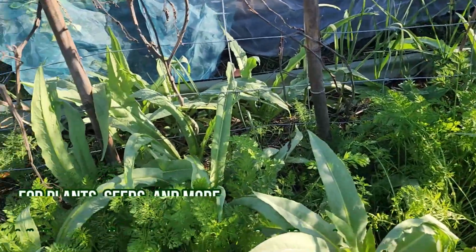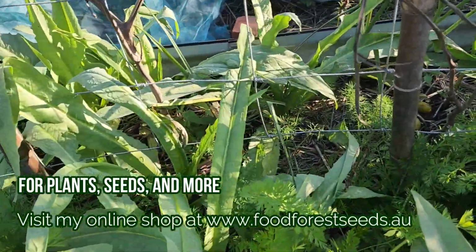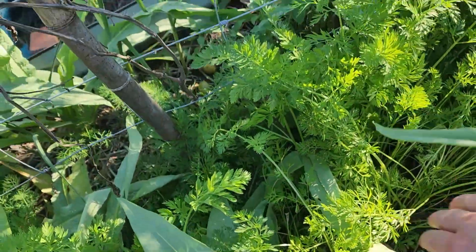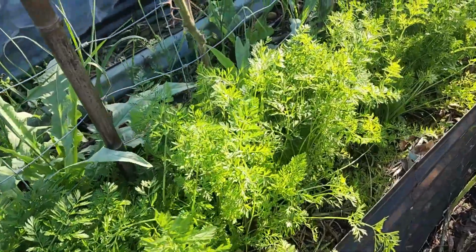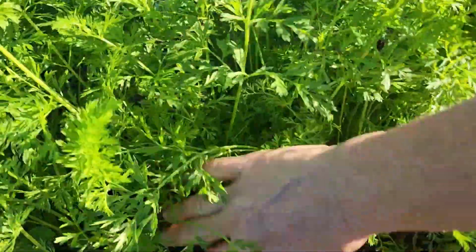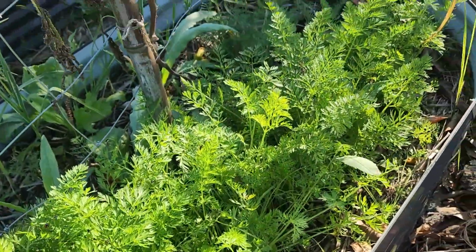Here you will see everywhere the self-seeding lettuce, the Chinese lettuce. Really yummy, very healthy lettuce that we enjoy. And here the carrots. I have started already to thin them out because as usual I have them too close, but a really nice size is already there.